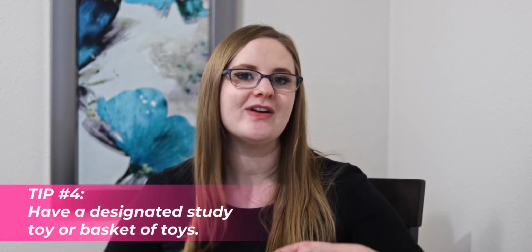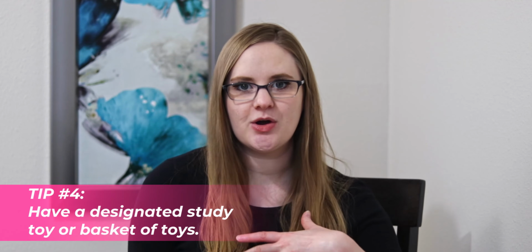And that leads me into the next tip, which is to have a designated study toy or basket of toys that your kids only get to play with while you're studying. It makes it kind of a special event.